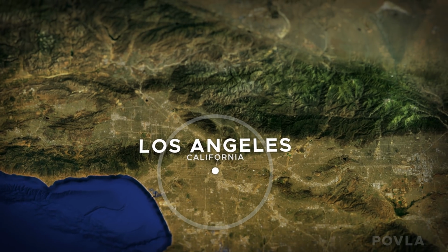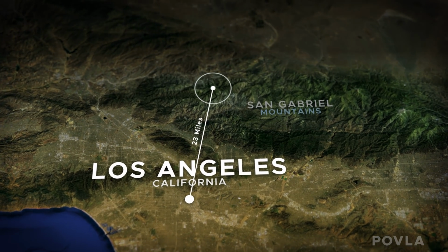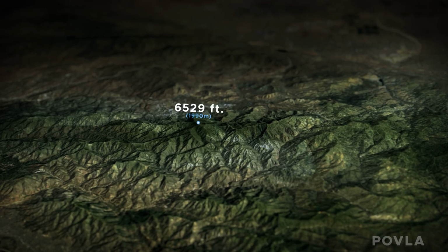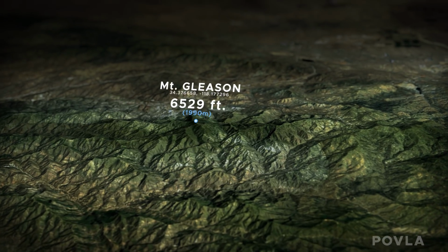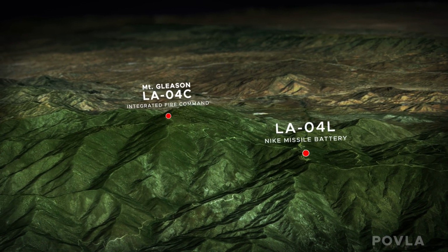Today, my destination is 23 miles north of downtown Los Angeles, deep in the heart of the San Gabriel Mountains. Here, at 6,500 feet, surrounded by the rugged terrain of the Angeles National Forest, sits Mount Gleason. And Mount Gleason has a fascinating past.